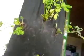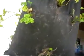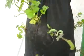And then over here, this was another lettuce bag, and I had to rip out all the lettuce. It was just not doing well. And this is where I transplanted all of the herbs that I have. So there's some sage and parsley in there, and something else, but I don't know what it is yet. It's still too tiny. I don't know if this is gonna take, but we'll see. There was nothing else to do with this bag because it's in full shade.